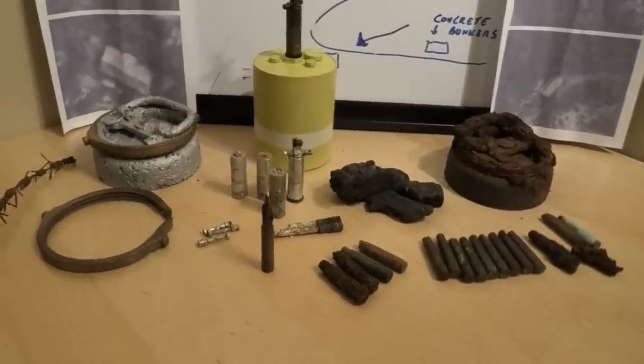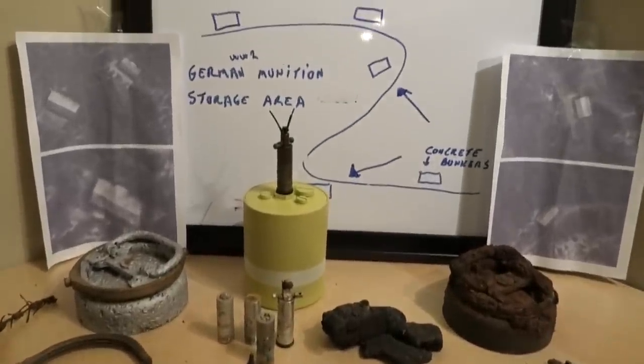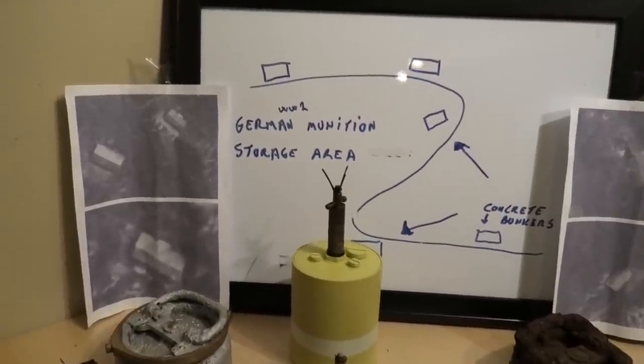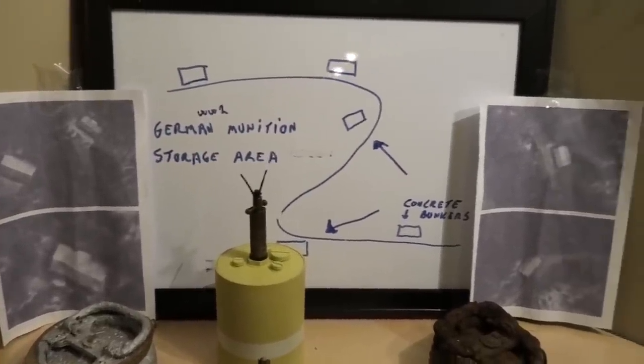Just small details, but this munition storage area has actually more secrets. We found something pretty interesting there. So you might be able to see that in the near future.